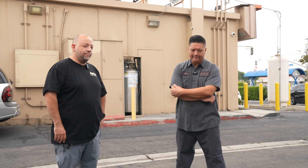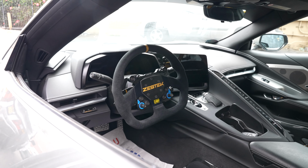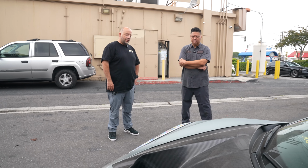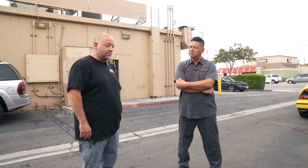It's still under construction. Zestec hooked me up with a wheel. Nice. That's still coming as far as connecting the paddle shifters and everything. But it's still not done. I was lucky enough to make it to SEMA last year. It looks really good, I saw it at the Toyo Tires pass. It looks very nice.